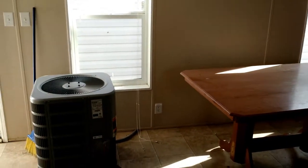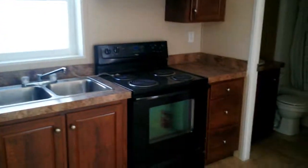Central AC unit comes with the house. We don't install that, but it does come with it. All the appliances, washer and dryer come with it. One full bathroom off the dining room kitchen here.